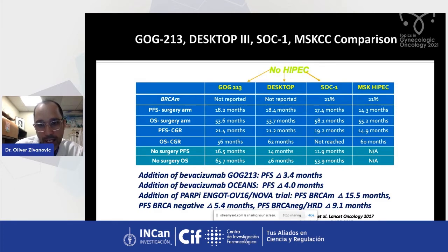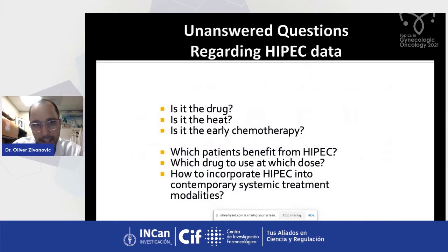So really, so far in the secondary cytoreductive setting, in the recurrent setting, we don't have very good data to support HIPEC. There's a lot of unanswered questions regarding HIPEC, which drugs to use. Is it the drug that makes the difference? Is it the heat? Is it the early chemotherapy? Also, we still don't know if we can support the notion that we should give HIPEC to every patient who undergoes surgery for advanced ovarian cancer, either in the primary or recurrent setting.